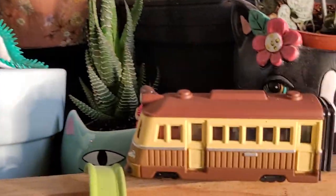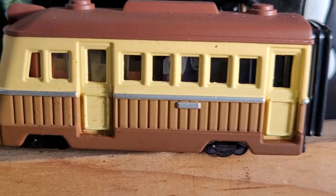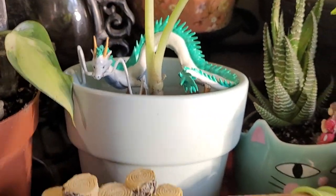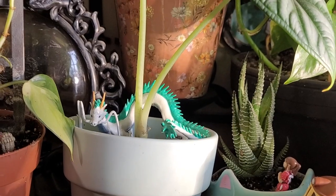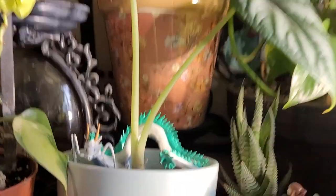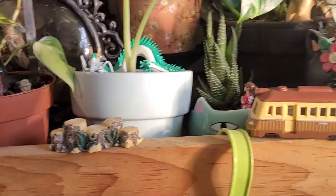One of my latest additions to the shelf over here is the train from Spirited Away. And if you look really close, you actually can see that No Face and Chihiro are in there. Very cute. But Chihiro is also right here in my Haworthia, looking up at Haku. Haku's little figure actually doesn't exist. I look for all of my figures on AliExpress and that sort of thing. There was none of Haku except for one of him in human form and it looked stupid. It was ugly. So my eldest sister 3D printed this for me and painted it. So I absolutely love Haku. He's my most cherished of my little figures.